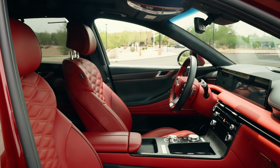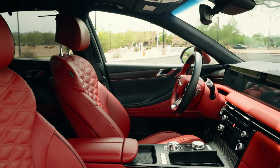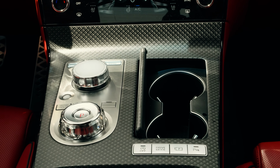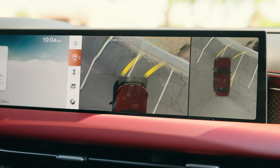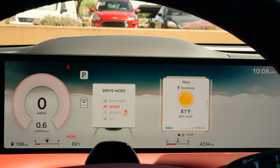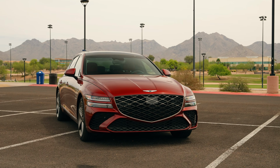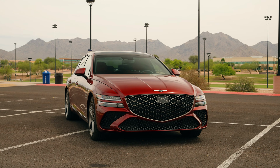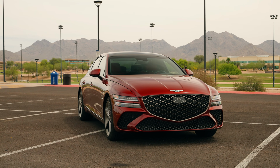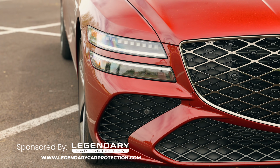Inside, the 3.5T Sport Prestige has Nappa leather seating, carbon fiber trim, a micro suede headliner, and matching pillar wrap. Luxuries include soft closed doors and a heated front center console armrest. There are also additional safety and driver assistance technologies. To make the Sport Prestige more athletic, Genesis equips it with a Sport Plus drive mode, an electronic limited slip rear differential, and rear wheel steering. The car you see here, with its $650 Cavendish red paint, has an as-tested price of $78,930.